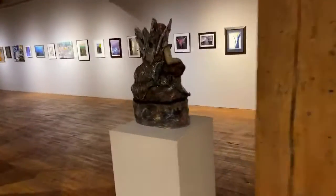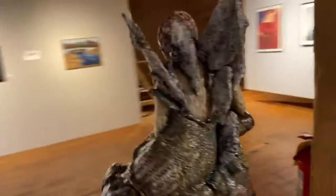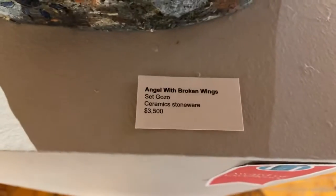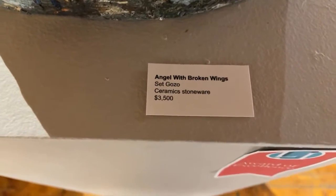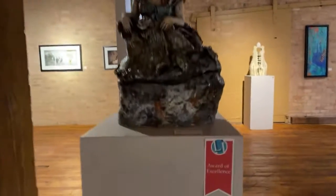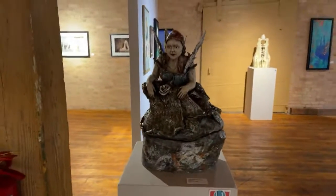Next piece is by myself, by yours truly, Seth Gozo. It's called Angel with Broken Wings, ceramic stoneware, $3,500. And it's an award of excellence. Thank you, CAVA.